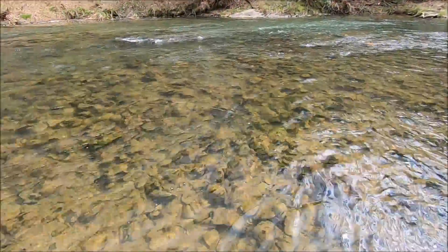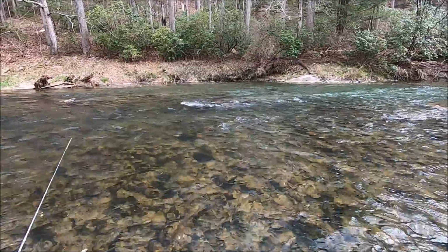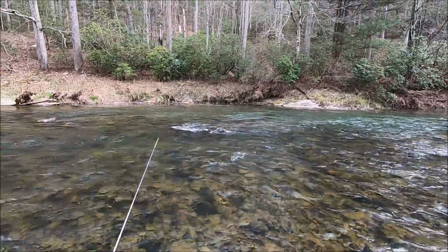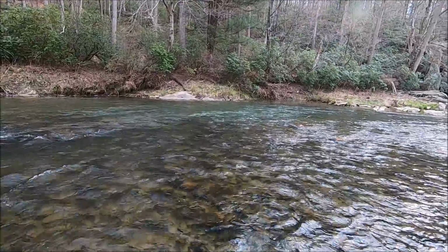And it's well after opening day, so we're gonna see if we can find a few fish today. We're probably not gonna set the world on fire, but our goal today is just to try to find a few fish and catch them. So the hunt begins. Let's see what we can do.